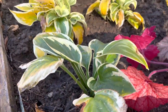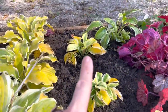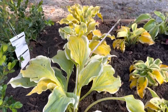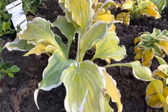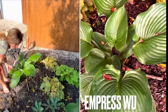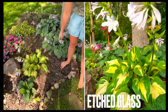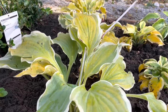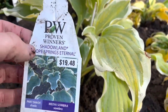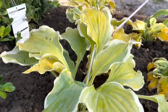And then let's see. Over here, I kept the tag on that side, so I'll show you that when we go to the other side. But this one is one of the Shadowland series, Proven Winner. And I'm trying to collect all of the series. Right now I already have Empress Wu, Woo La La, Autumn Frost, Wee, Hudson Bay, Etched Glass, and Coast to Coast. So I think those are the other ones. And now I get to add this one. This is called Shadowland Hope Springs Eternal. And again, I think I got this for like $4. I got three different ones.